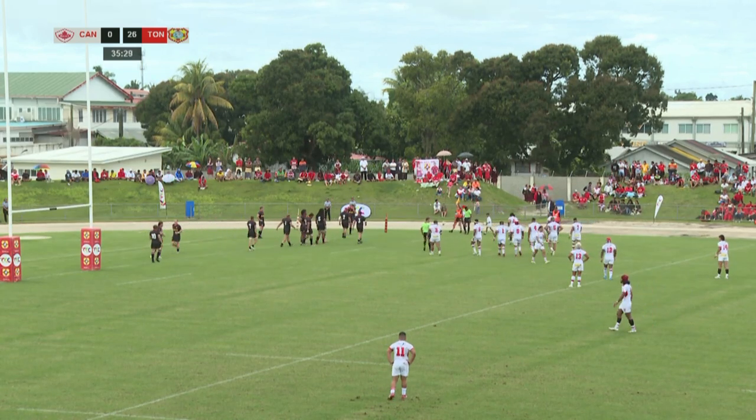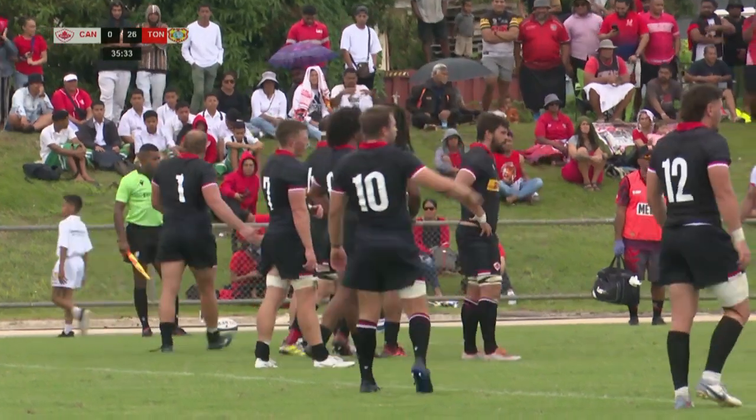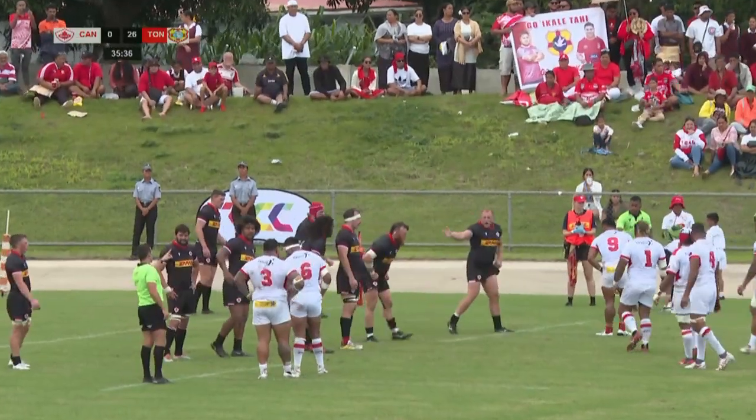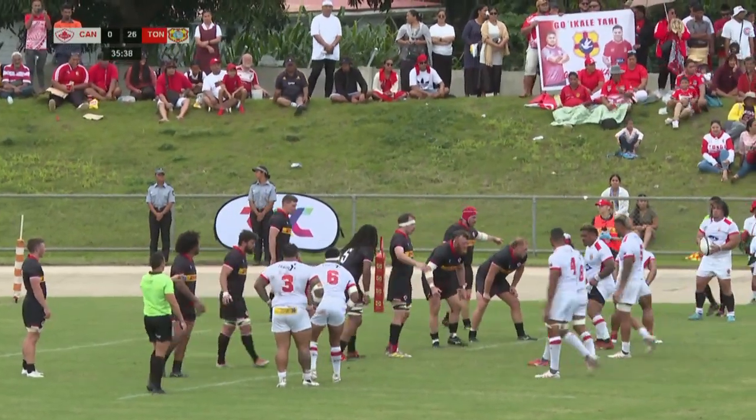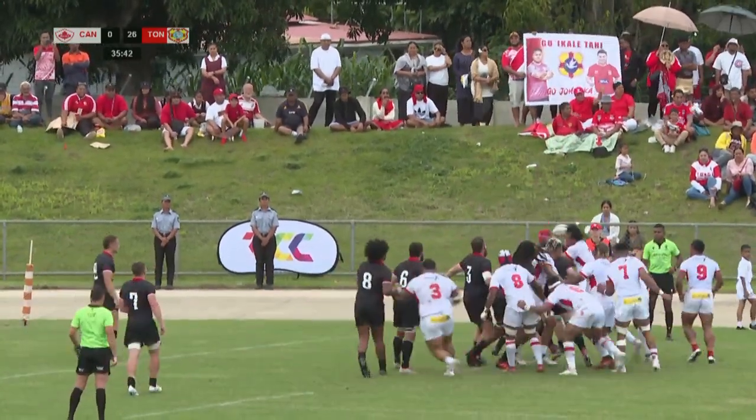Sakale'a might be looking for a second here, right? Oh, third. Sakale'a already has 2 tries. His hat trick, I'm pretty sure, crosses his mind already. Not bad to have a hat trick before half time if you can.